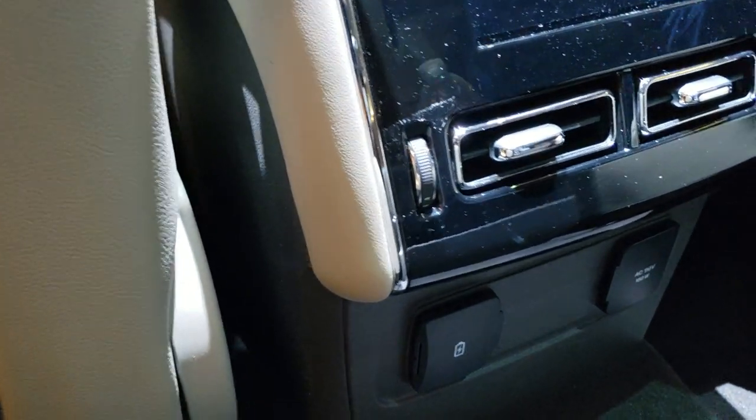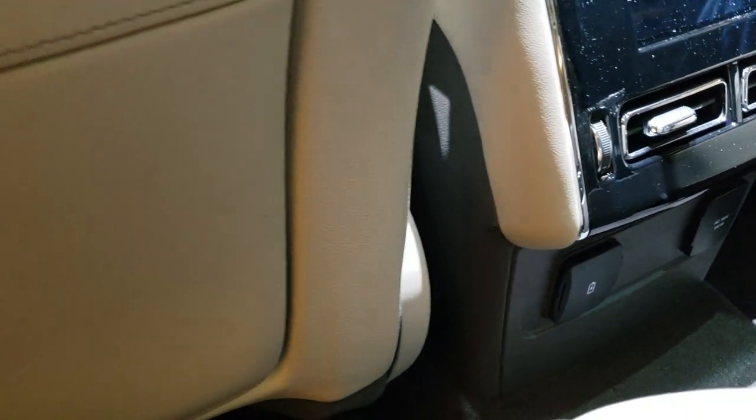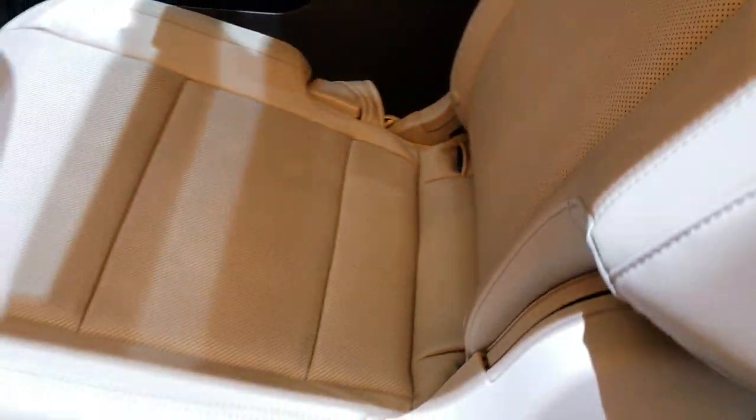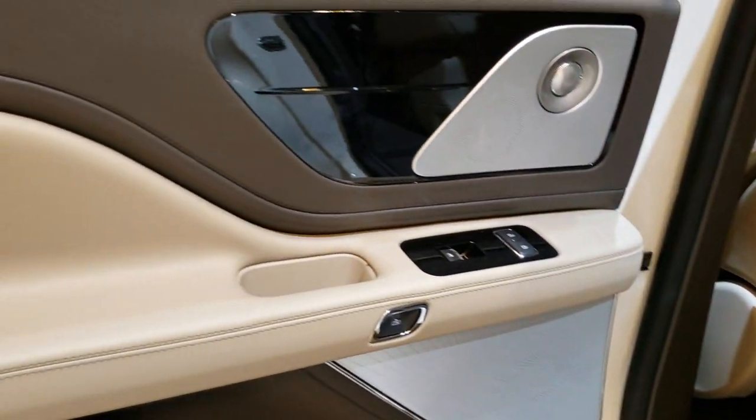Looks like you have a 110 volt, 150 watt plug-in. USBs back here, as well as rear air controls and a center console bin. You can even control your sunroof screen, and it's nicely equipped back here. Also has these side window shades, which are a nice feature.